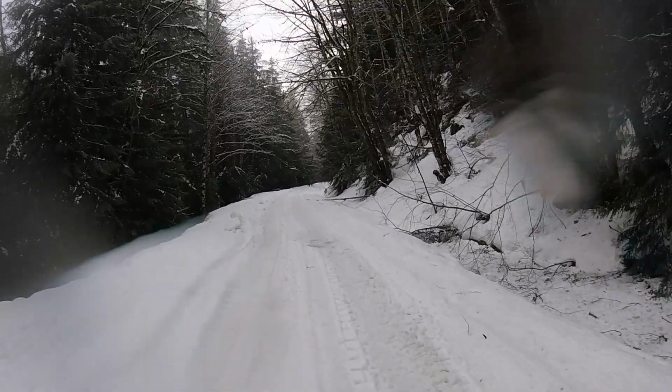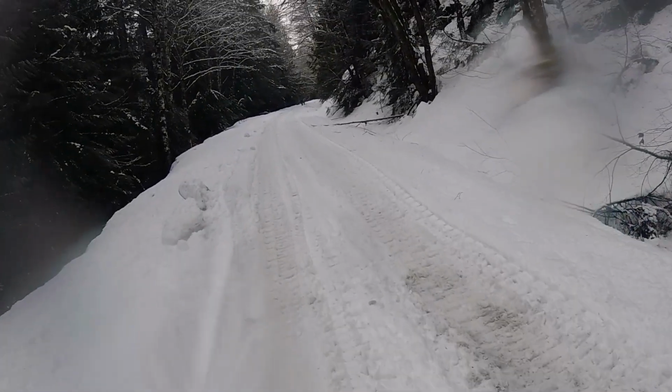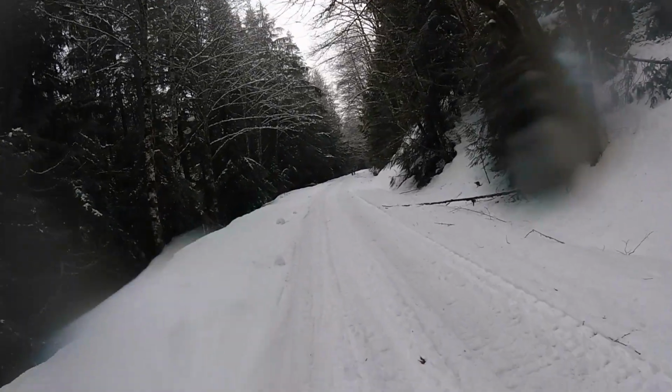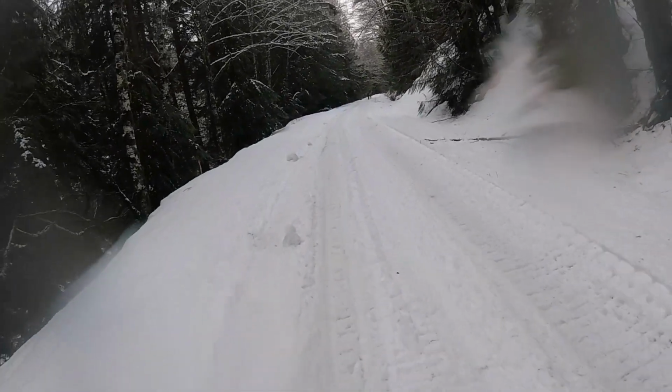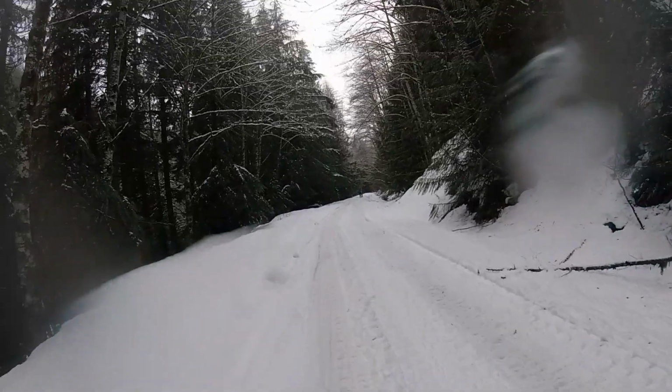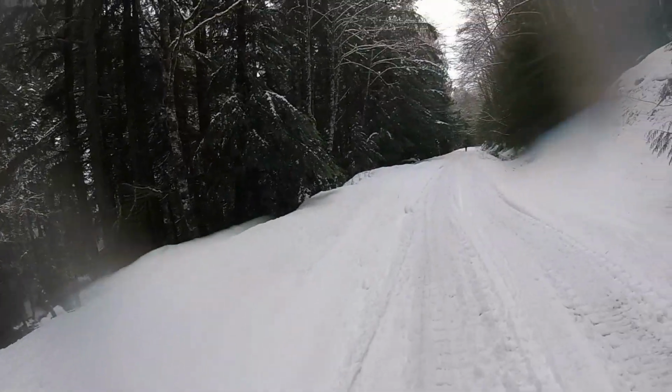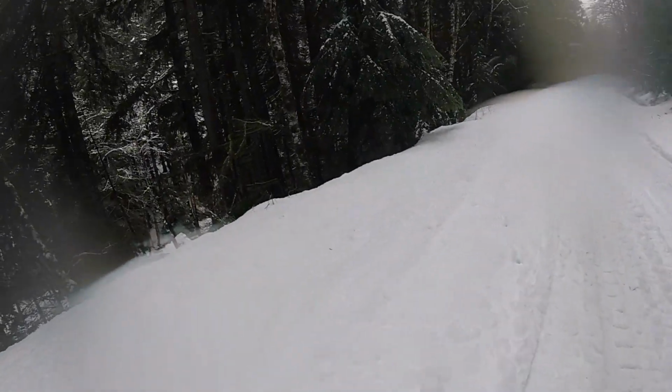He's a cross-country ski guide, and works at one of the cross-country ski resorts down in South Lake Tahoe for like 15 years or something, so I figure he's a pretty knowledgeable guy to learn from. But yeah, go out and go learn and go do.